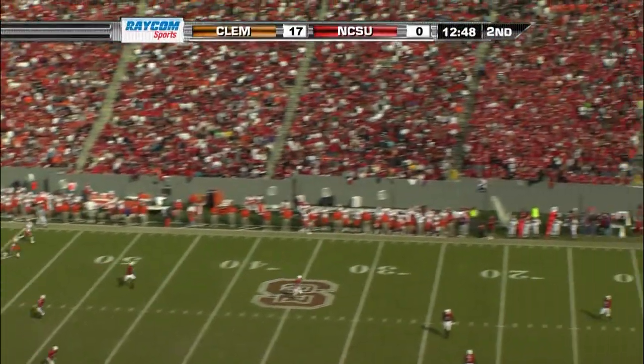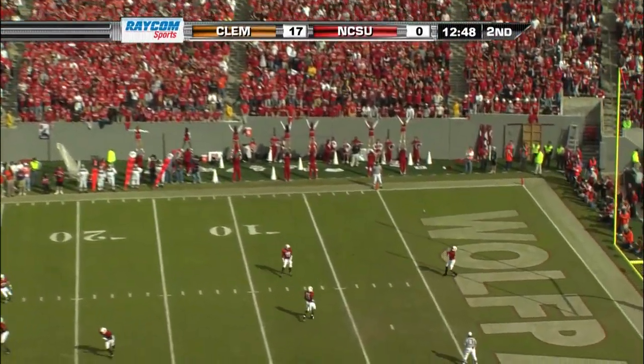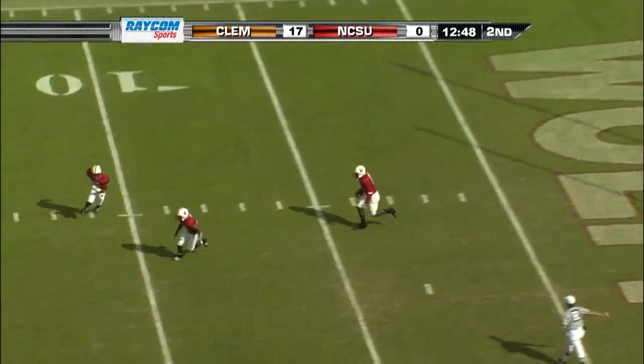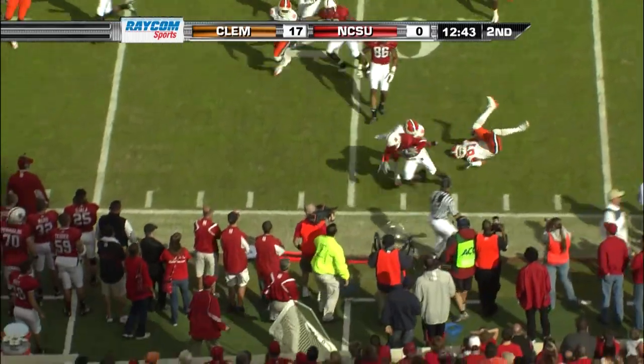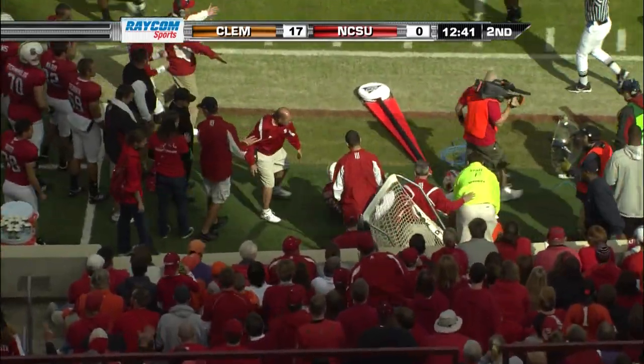Okay, you convinced me. Let's see if Clem Johnson here can get a return. He should. 4 yards deep, and gets it out to the 19-yard line.